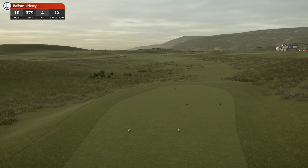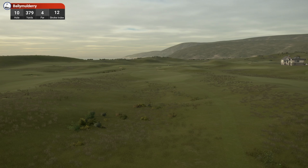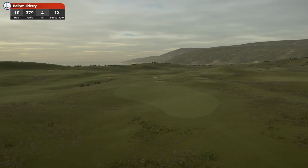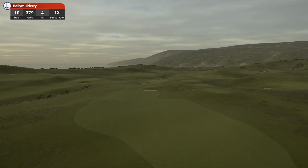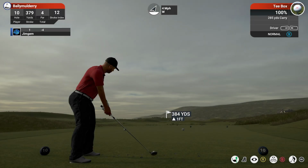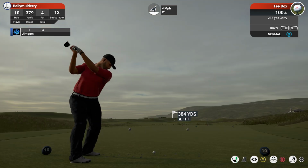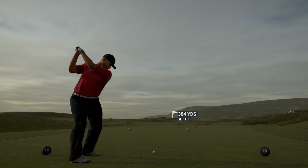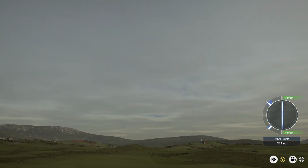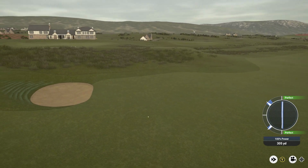Hole 10, 379 yards, par 4, stroke index 12. Okay, that should be okay. As I said, my striking is pretty good today. I think I've hit maybe one or two little missed-tempo shots, but it's been not too bad.